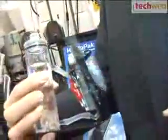This is a fan that's running on nothing but vodka and water, and according to Vankovic, a much more industrial-sized version of this could generate about 50 watts of power.